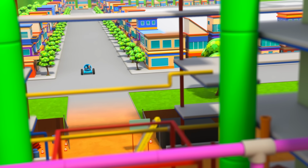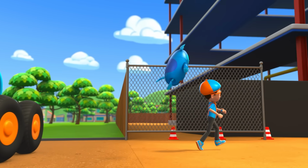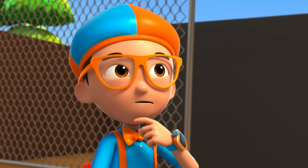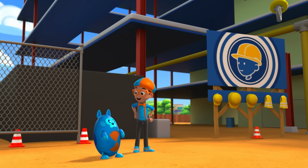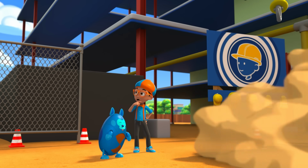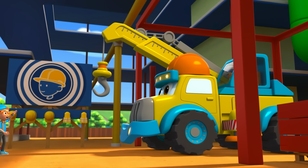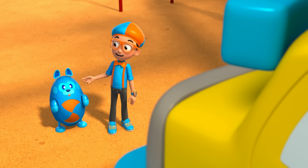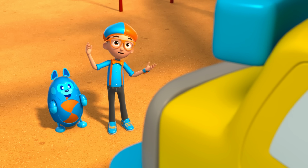Whoa, a giant construction site. Let's go check it out. Hard hat area. I wonder, why do construction workers need to wear hard hats? Hey, I'm driving here! Whoa! Hey, it's me, Blippi, and this is Debo. We were wondering, why do construction workers wear hard hats?